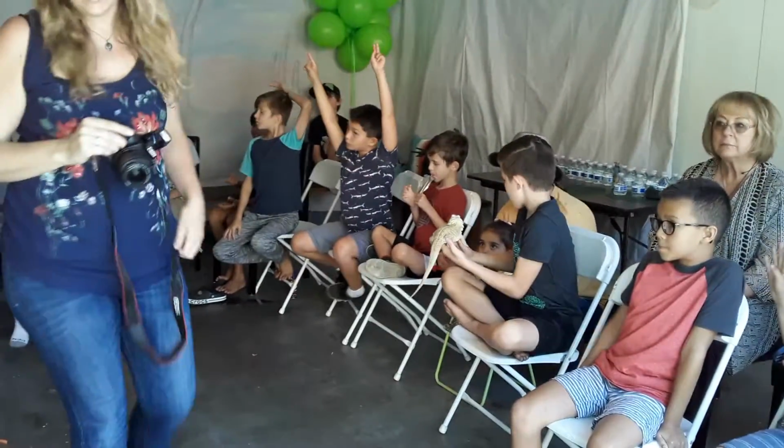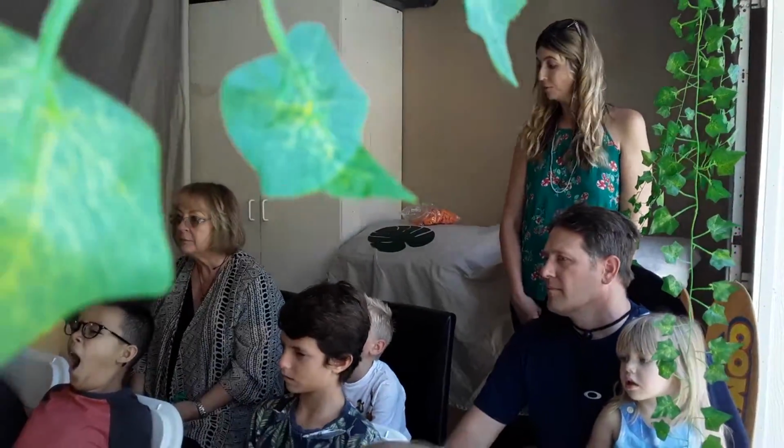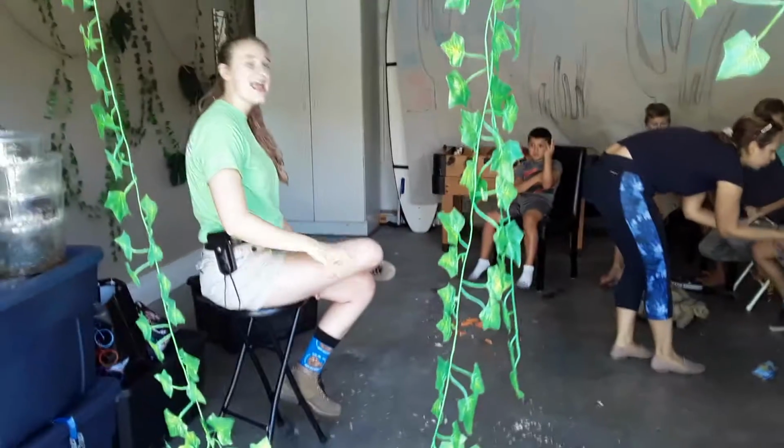Well, the two things on the side of her head, those are her ears. That is why I have to be nice and quiet. But I didn't bring it up for nothing. She actually has three eyes. She's got a third eye on the top of her head that lets her see behind and above her.